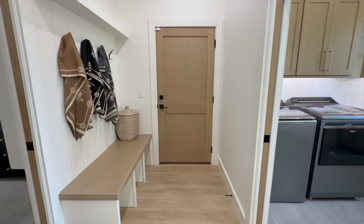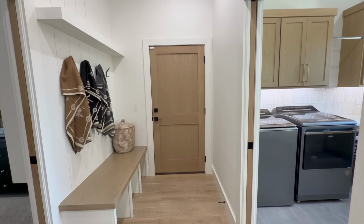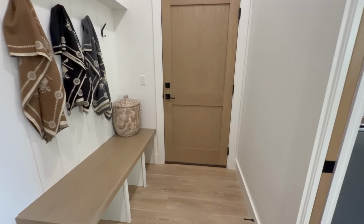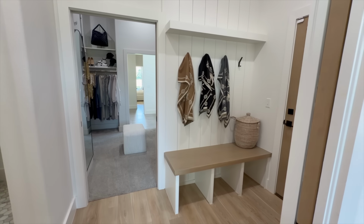And then the space next to it, this is what I would call our mudroom. This is where we come in. This is where we drop all of our bags, purses, keys, all of that. I have it always right there in the basket. I feel like this is just a nice little drop zone for us.